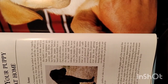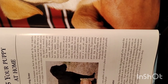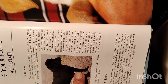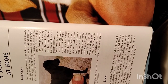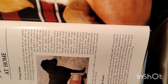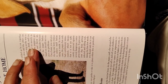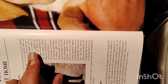Your new housemate can best be picked up by car, together with someone else, so that one can drive and the other can mind the puppy. If the trip is long, you must stop on the way to give your puppy the chance to relieve itself, to drink, and, of course, to do this on a leash, to stretch its legs. Some puppies get car sick and throw up, but if the breeder has not fed the puppy beforehand, you should not expect any problems. Once home, you can give the dog one more chance to relieve itself before taking the dog inside.